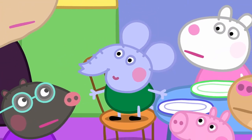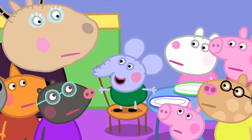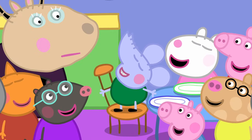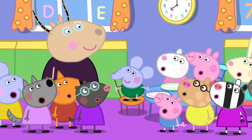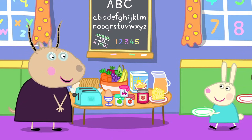What's he doing? Edmund is thinking. Yes, I was thinking. Edmund Elephant is a clever clogs. It can take a lot of energy to think. Ooh. And now we will all choose what to have for breakfast.